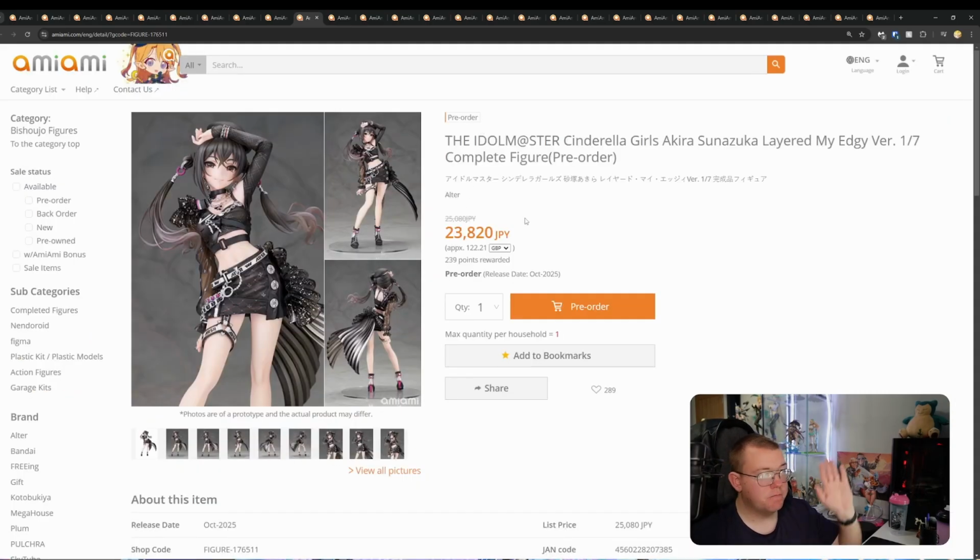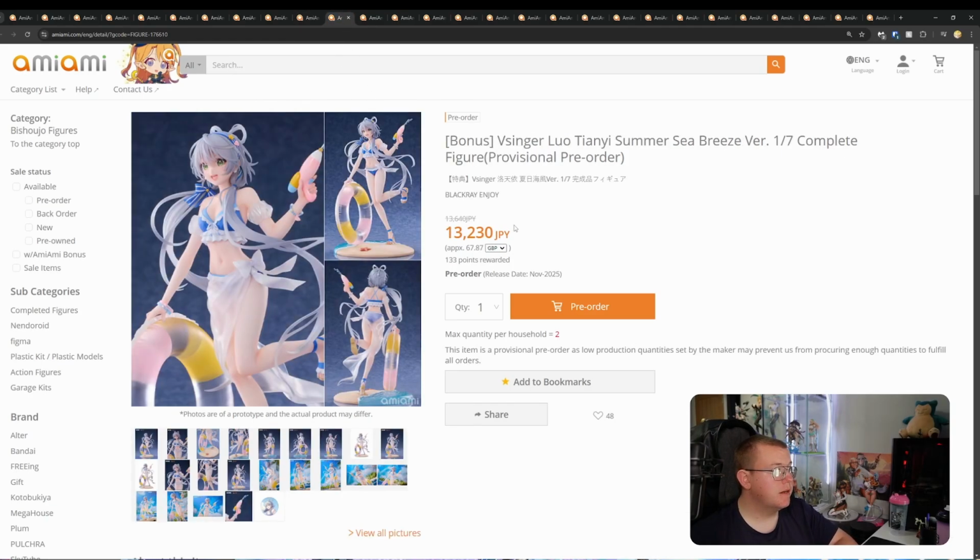Perfect figure by Alter for a reasonable price, 24,000 yen, October 2025. If you're an Idolmaster fan, instant pre-order for you. I've not played the game, so I won't be pre-ordering this, unfortunately.